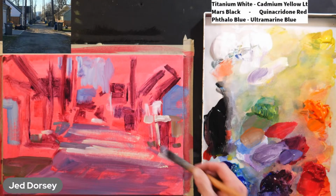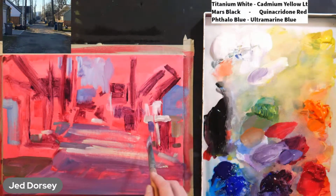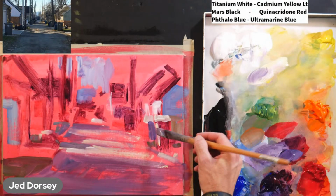Silver has doubled in size since I last saw him. Yes. Oh my goodness. He certainly has.